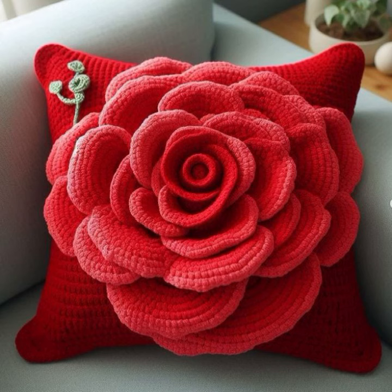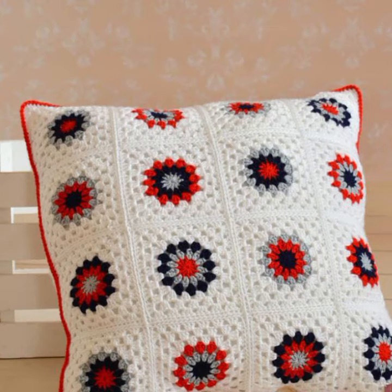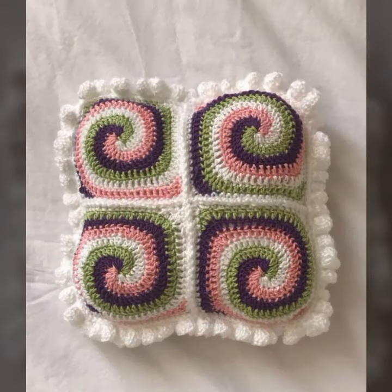You can decorate your room, your lounge with your beautiful and stylish crochet cushion covers with matching sofa covers, bed sheets, curtains, blankets.